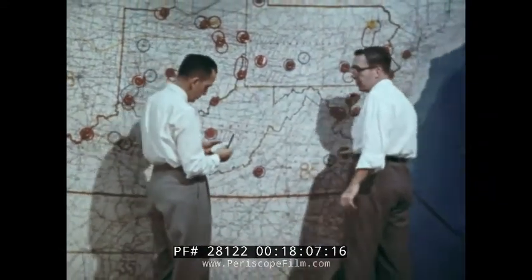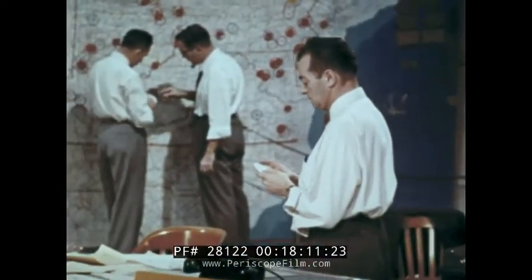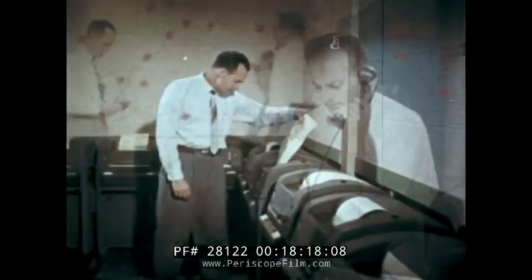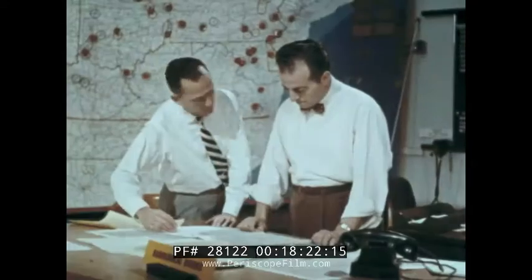Radiation is testing here in Ohio and Western Kentucky. After an attack, the regional RADEF staff will collect, analyze, and evaluate all fallout information received from the states, and will coordinate the flow of information to and from federal and state control points.